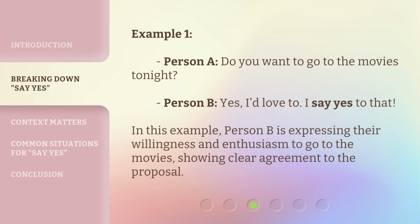Example 1. Person A: Do you want to go to the movies tonight? Person B: Yes, I'd love to. I say yes to that. In this example, Person B is expressing their willingness and enthusiasm to go to the movies, showing clear agreement to the proposal.